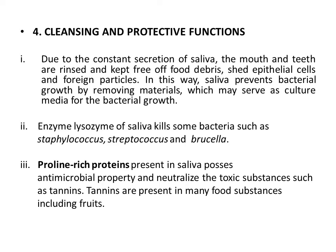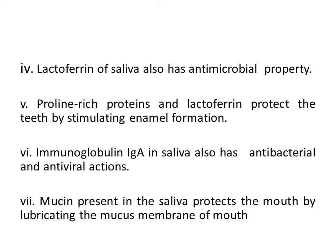Proline-rich proteins present in saliva possess antimicrobial properties and neutralize toxic substances such as tannins. Tannins are present in many food substances including fruits. Lactoferrin of saliva also has antimicrobial property. Proline-rich proteins and lactoferrin protect the teeth by stimulating enamel formation. Immunoglobulin IgA in saliva also has antibacterial and antiviral actions. Mucin present in the saliva protects the mouth by lubricating the mucous membrane of the mouth.